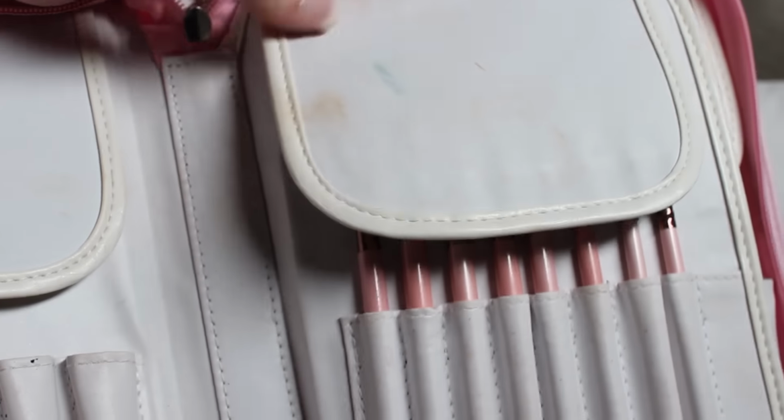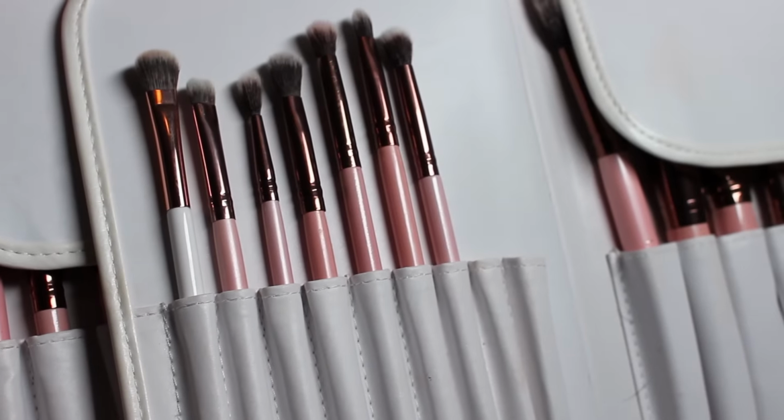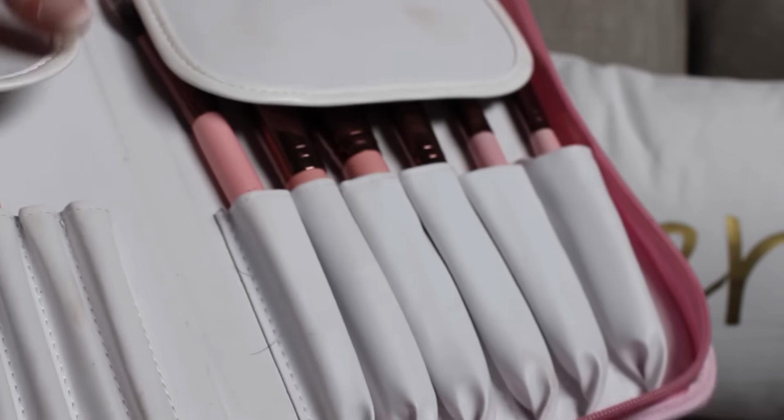And then for brushes, I had to mention my Luxy brushes. I bought nearly all of them now, apart from a few that were in my Generation Beauty Ipsy bag. If you guys saw that haul, I have purchased these all mainly myself. And I also bought this little case for them to keep them in. They're my everyday brushes. You can tell it's dirty. I use this every single day, as I said.